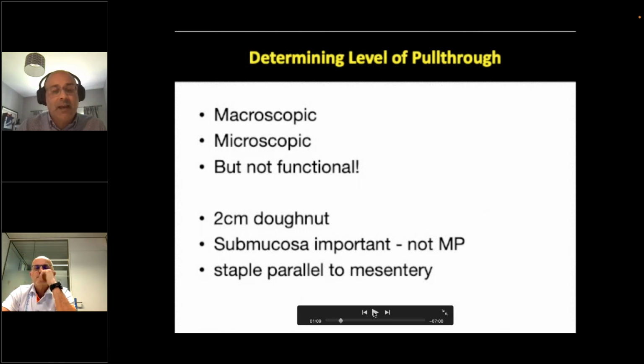And then the last thing I'd say is that you'll see when we put the stapler on to do the donut, we do it parallel to the mesentery for technical reasons that I'll explain.